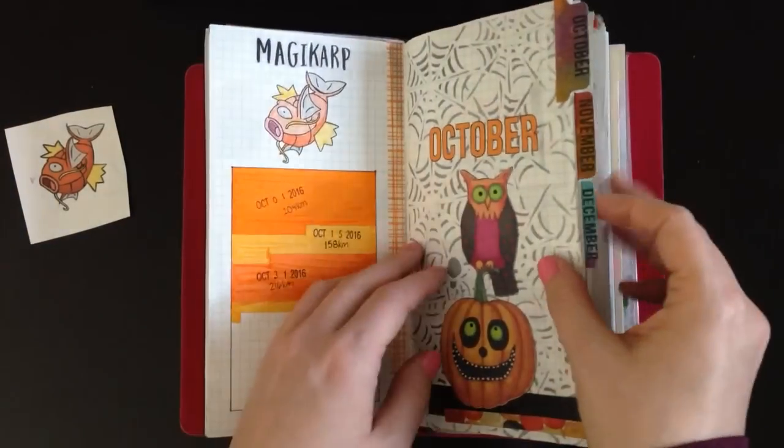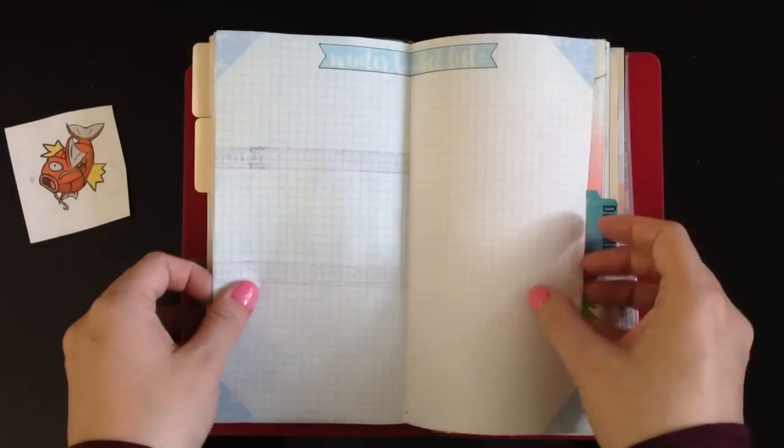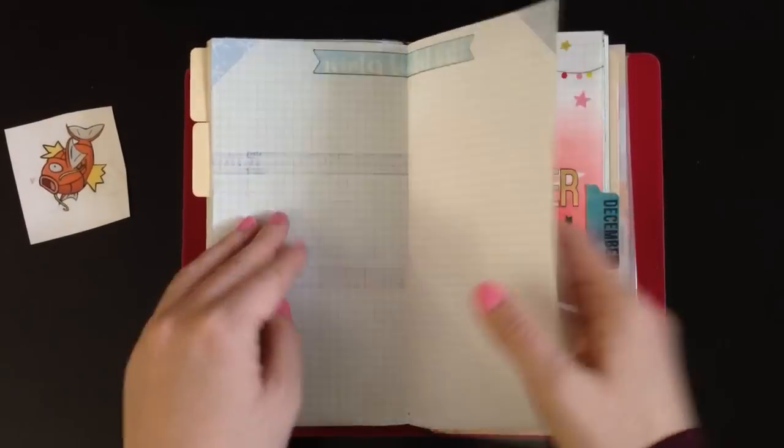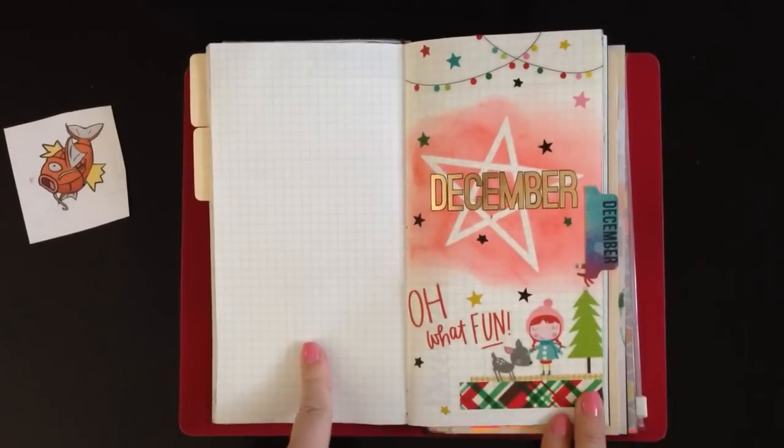there, and then I'm going to have to build a new section. So I think we were at winter bucket list, right? Cool. So nothing on this page yet, but that can change. And then we have my December divider.